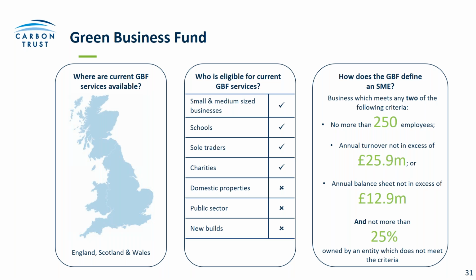right-hand bubble, which are you must have no more than 250 employees, your annual turnover must not be in excess of 25.9 million, or your annual balance sheet should not be in excess of 12.9, and not more than 25% of your company should be owned by an entity which doesn't meet those criteria.